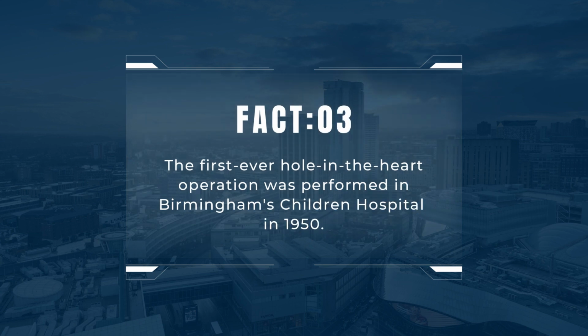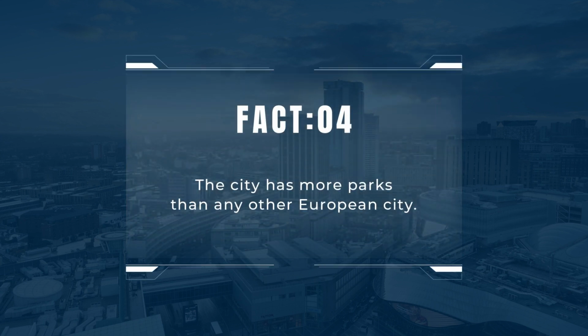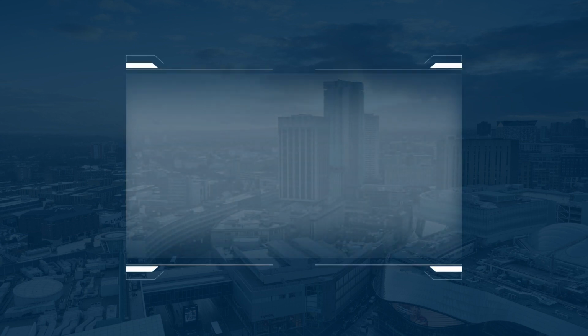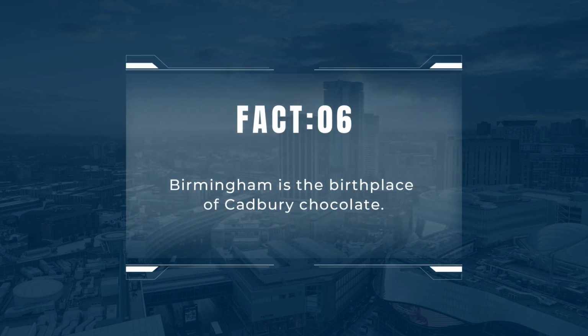Fact number 3. The first ever hole-in-the-heart operation was performed in Birmingham's Children's Hospital in 1950. Fact number 4. The city has more parks than any other European city. Fact number 5. Birmingham has produced more Olympic gold medals than any other UK city outside of London. Tasty fact number 6. It is the birthplace of Cadbury chocolate.